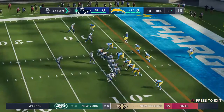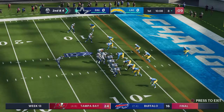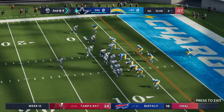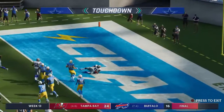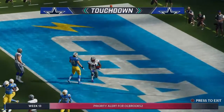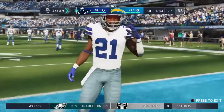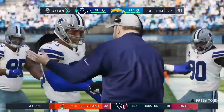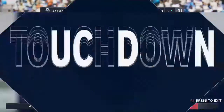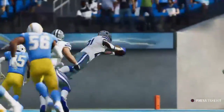The last run got 6. Now 2nd and 4. Now Elliott. And he'll take it into the end zone for a Cowboy touchdown. Ezekiel Elliott, his 17th touchdown now on the season. And the Cowboys take it all the way down the field and score on the opening drive. A long opening drive, but a very successful opening drive.